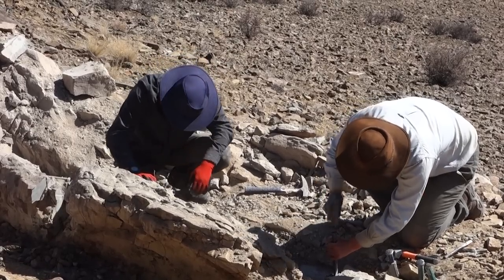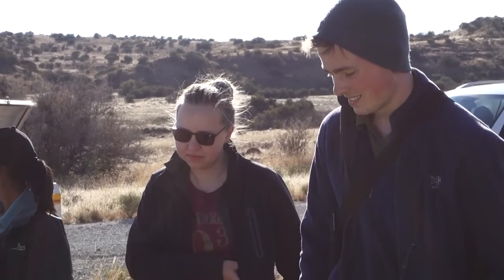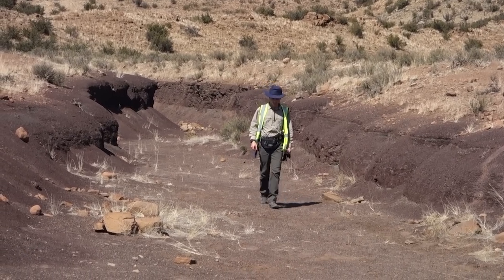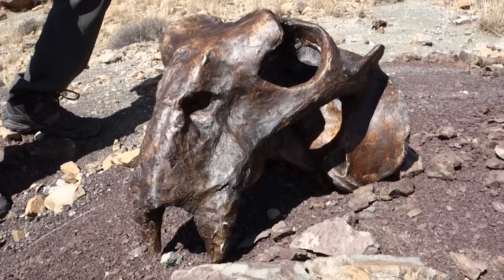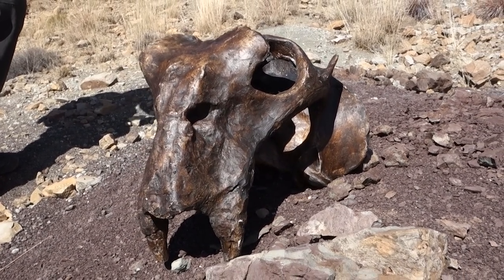Well, during our adventures in South Africa, where we had been invited to join a paleontological expedition deep into the Karoo semi-desert by researchers at the University of the Witwatersrand, Doug and I actually got the chance to see this critical boundary for ourselves.